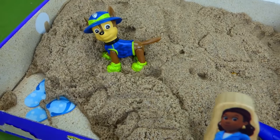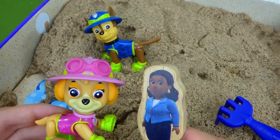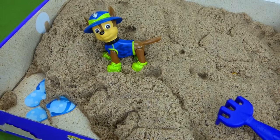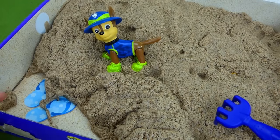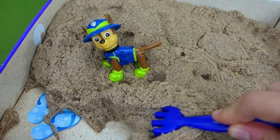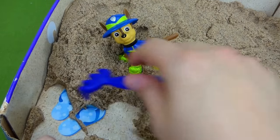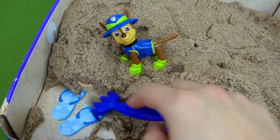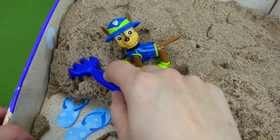Ruff, ruff! Skye is here, and she'll take Mayor Goodway back to the town. Thank you so much, Skye. We've got to keep digging. There's all sorts of things hidden in here. All right, are you guys ready to keep looking? Nothing over here. Oh, wait, I think I found something. Chase, what do you think it is?